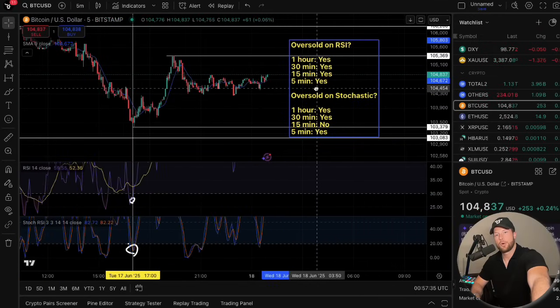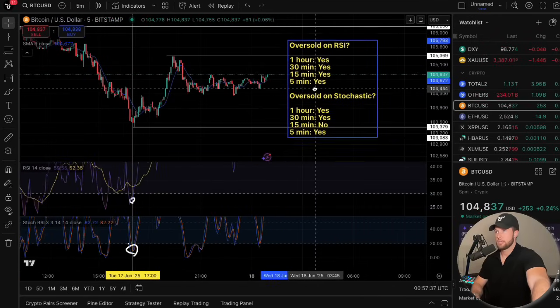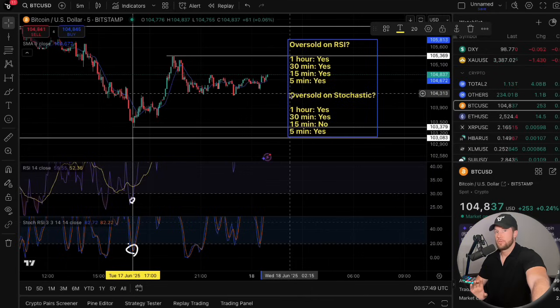Now, here's a very important point. If you see that the majority are saying yes to being oversold on the relative strength index and the stochastic for the 1 hour, the 30 minute, the 15, and the 5, this is an amazing entry point for a spot position.